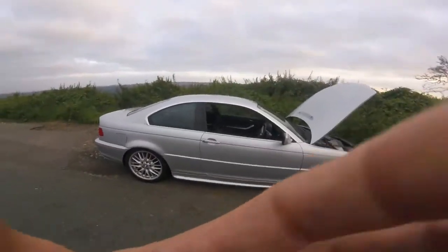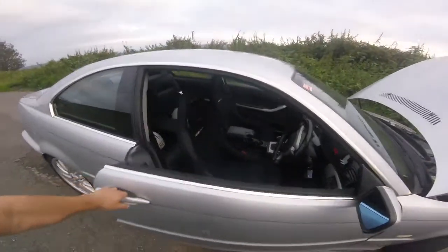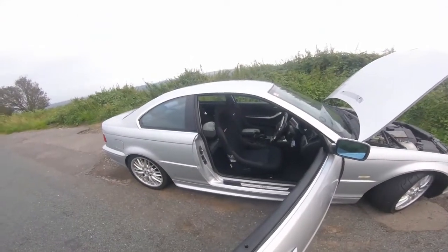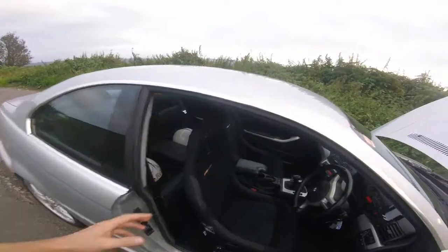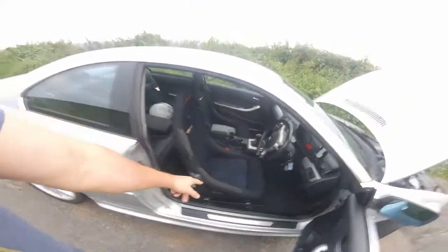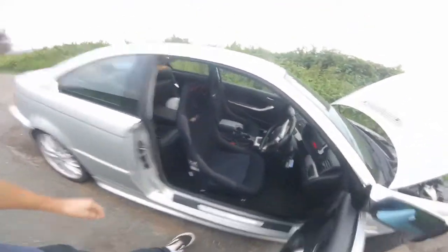So other than that, I put the seats in, and you can see my little booster seat, because even though these are a good set of seats and they weren't cheap, the padding on the bum bit isn't the best. So when I did a few long trips I thought I'm going to have to make myself a little cushion.